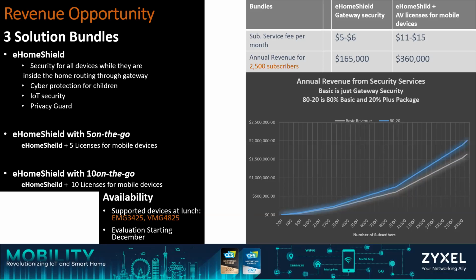So we've added this solution with the fiber gateway EMG 3425, the Ethernet 11 AC gateway, and to the VMG 4825, which is the bonded VDSL2 gateway. These two are our top selling products, and thousands of these have been deployed already. They will support this solution, and evaluations start this month. So this is all ready and available now.